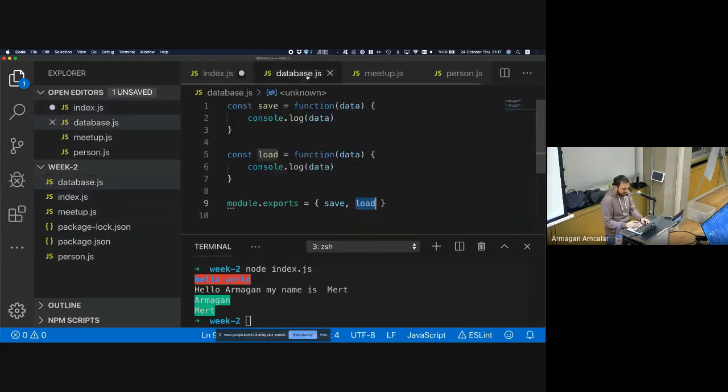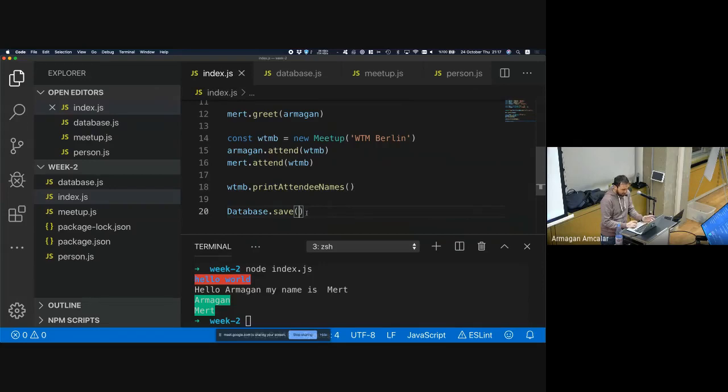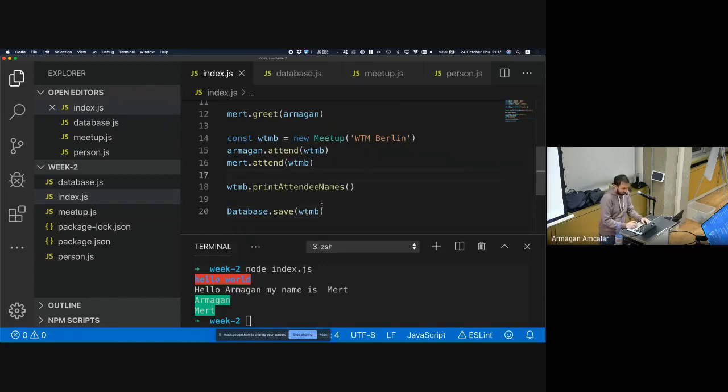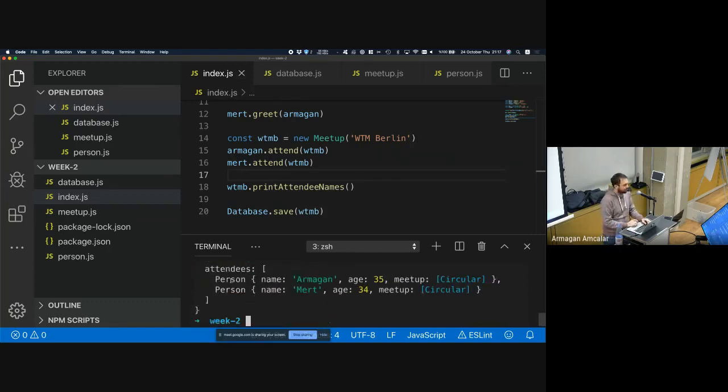What did the save take as a parameter? It wanted data, right? And only data. So the data is what I want to save. In this case, what's that? WTMB, for example, right? So if I run it, it just printed it, just as expected. This is not so exciting. It was just the middle step.